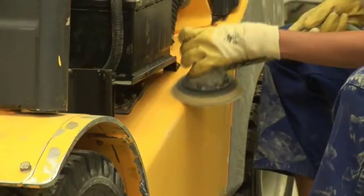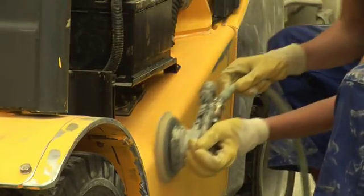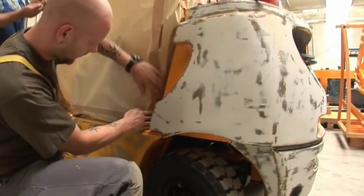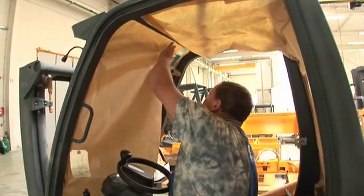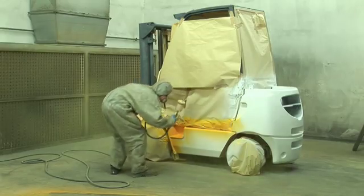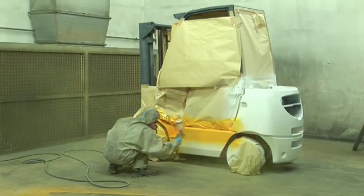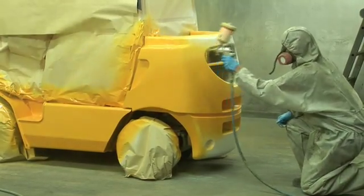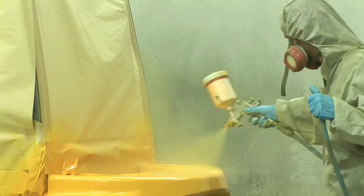After careful cleaning, the vehicles are primed, polished and enameled. The spray painting gives them a new appearance. Even professionals find it hard to tell a refurbished vehicle from a new forklift truck.